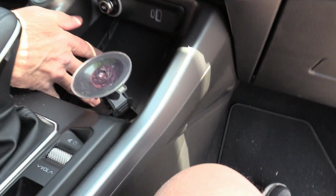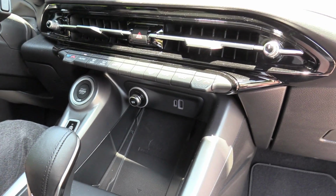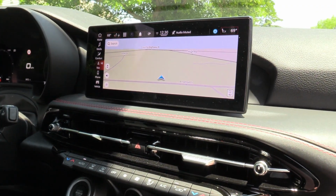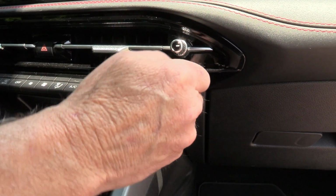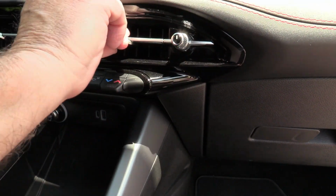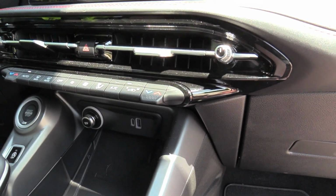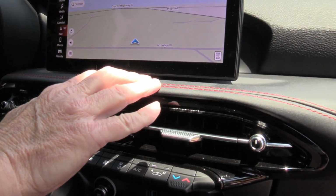A charger in here, wireless charger, that's good. This will take Android Auto, Apple CarPlay. So all good stuff. And a little kind of something a little bit different here. This is your air vent to turn it on and off. Obviously you can do your usual adjustments there, but that's a little bit different. And nice red stitching here to give it an accent.